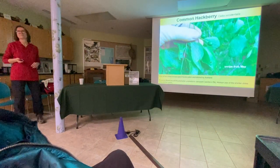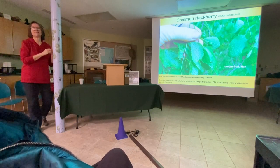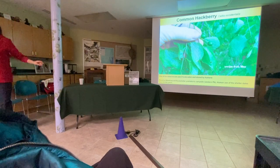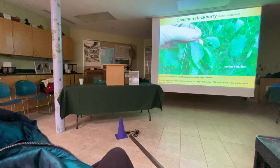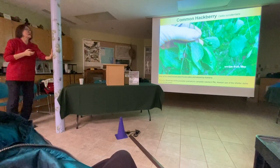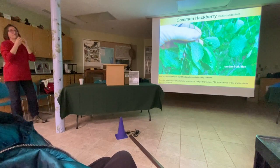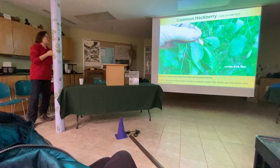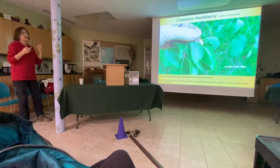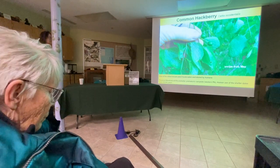And this is a really underappreciated tree. A lot of people have never heard of this tree when I do foraging tours sometimes. And most of the people have never heard of hackberry. And hackberry is a native tree, and it gets these little fruits. It's actually a seed with a little bit of flesh around it, which when it's ripe and dark purple, it's really sweet flesh. But it's interesting for a lot of reasons.